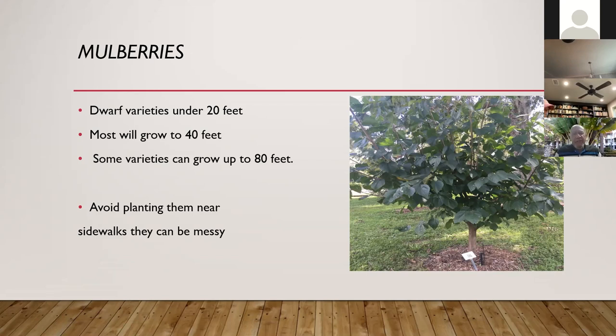So if you have a small space and you don't have time to prune them, then it might not be the best tree. You probably might also want to avoid planting them near sidewalks or driveways and that kind of stuff, because they attract a lot of birds, and with birds come a lot of droppings. And on top of that, a lot of the fruit is going to fall and it can become very messy.